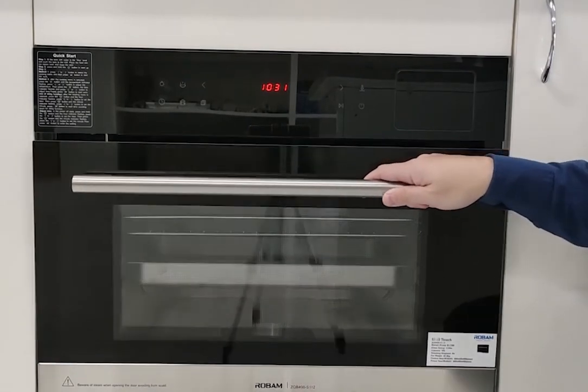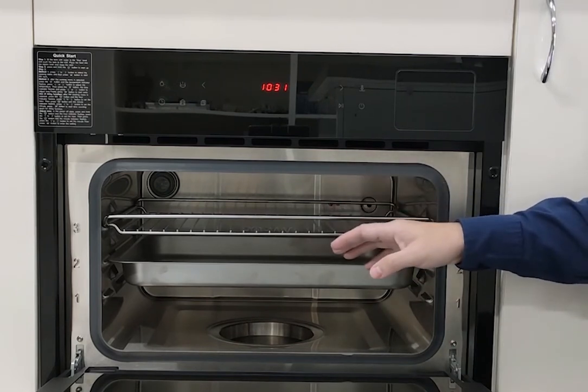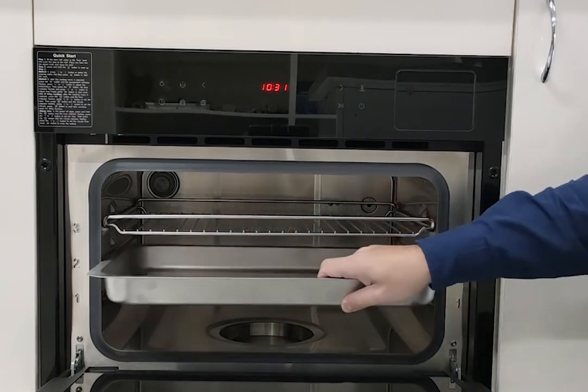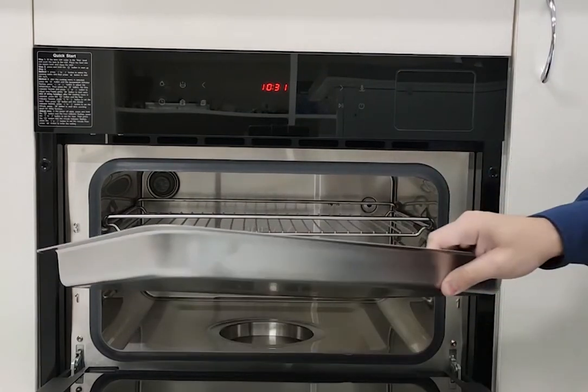When we open the door, you can see the cavity is made of stainless steel, and has a big 40 liter capacity, with three layers of shelf which allow you to cook three different dishes at the same time. The tray that comes with the machine is also well designed, big enough to fit a whole fresh fish.